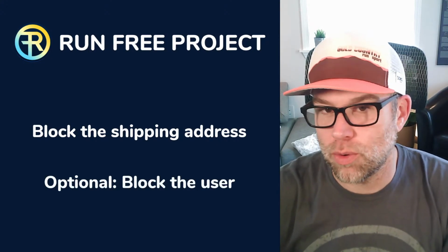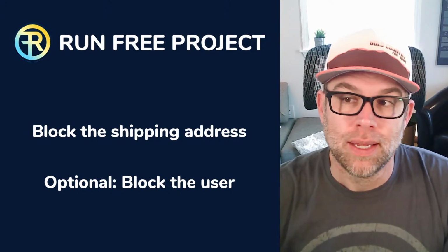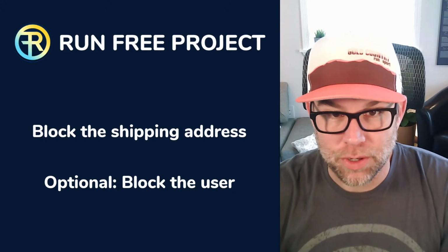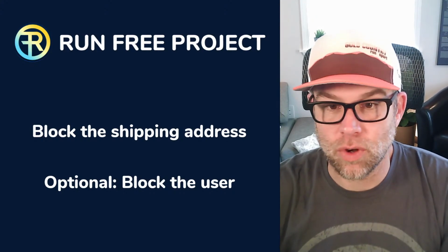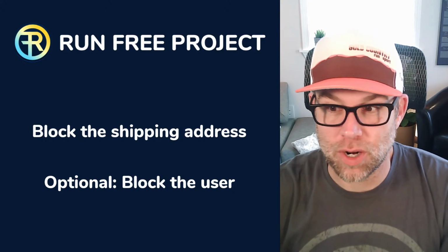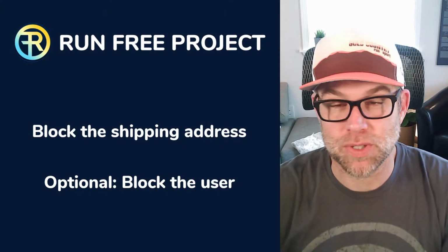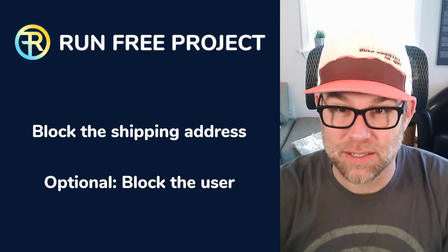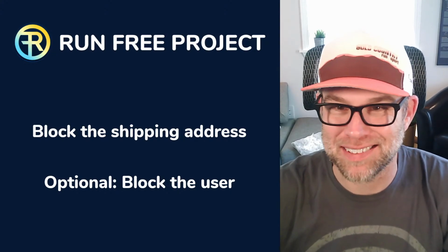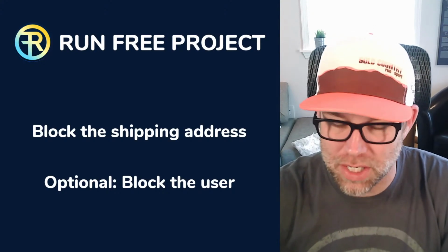Step 2 also contains the optional block the user step. Everybody feels differently about this, and of course, it's up to you what you want to do, but I don't know that I would want to flag to a potential fraudster that I know they're trying to scam me. I would almost leave the user active and block the shipping address, as long as, of course, that works. If it doesn't work, then this is a moot conversation.